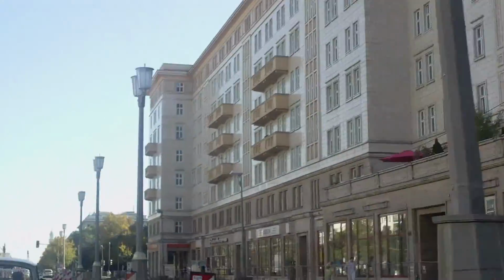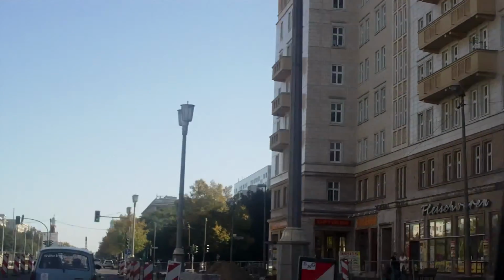In 1961 it was renamed Karl Marx Avenue for reasons that I cannot go into in detail, but now, yeah, if you have questions about Stalinism, don't hesitate, come forward to me and ask me after the tour or during our next stop.